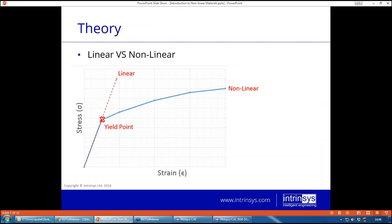So it's important to understand the theory. If we choose an aluminium can, for example, this is a typical stress-strain curve of an aluminium alloy. Other alloys and other materials will vary. We'll look at other materials later on, moving away from metallic objects. But what linear assumes is this part of a stress-strain curve, which has a linear relationship.